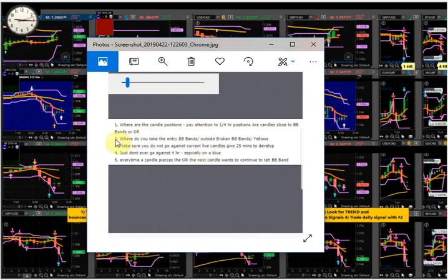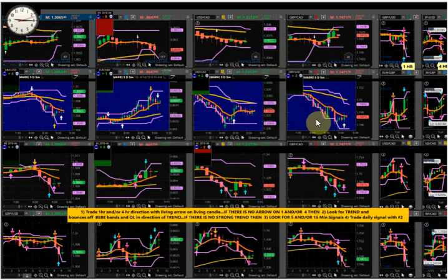So now let's go to point number 2 and let's see a few trades. This is going to be a short one. I'm just going through the points that I've said on Friday just to apply it so you can see they make sense. So 2, where do you take the entry? BB bands, outside broken BB bands. You'll see now how long do we need to wait after they've broken the BB bands to get in, okay? So I said on GU, we're going to go up until the orange line. Now this has already started, right here at, what's that, 40-something. So now it's too late for us.